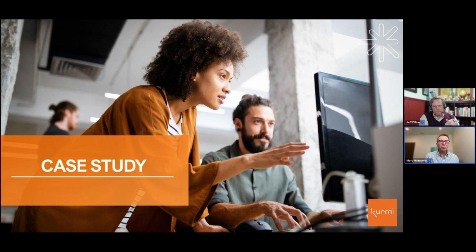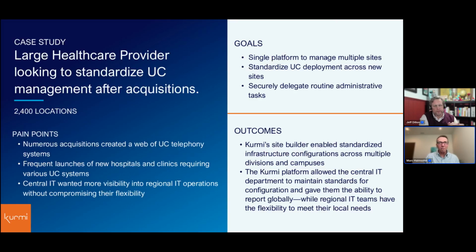Perfect. So we promised 2 quick case studies. The first one we're going to cover is a very large provider, so we won't mention the name. Over 2,000 locations. This is really a massive organization, and they're a conglomeration of a lot of acquisitions that have taken place over a long period of time.